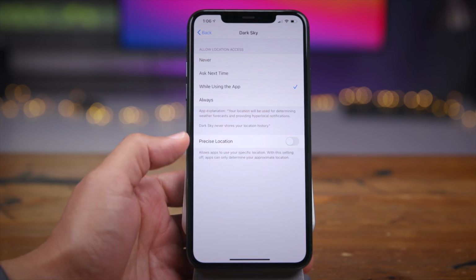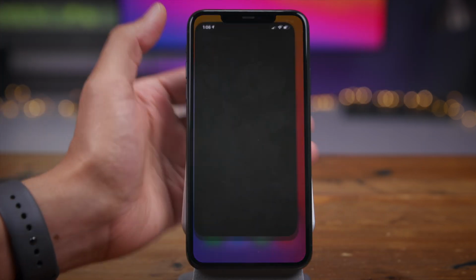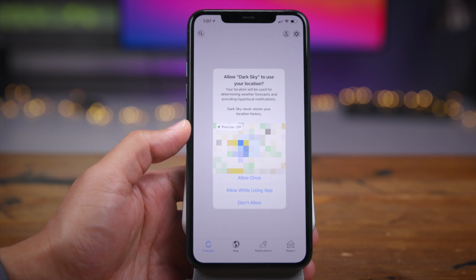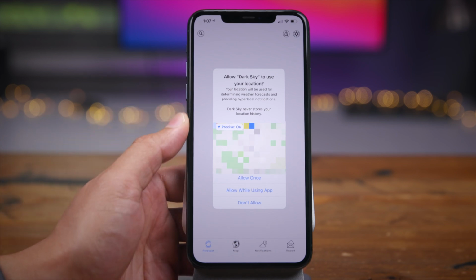And that's obviously something you want to enable if you're using something like a navigation app or Google Maps, for instance. But if you're giving your location to a website or even a weather app, a lot of times a precise location isn't necessary. You can just enable the approximate location. But if the application works better using a precise location, you can easily enable that as well.